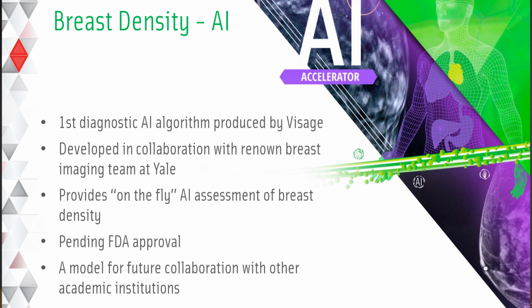So we can see on this slide their first AI product, which is ready for the market. It's currently pending FDA approval, and it helps with diagnosing breast density issues. It provides on-the-fly assessment of breast density, and it's currently being developed in collaboration with the breast imaging team at Yale. So an exciting new product for the company here. Be really interesting to watch if this gains FDA approval and then the market impact it will have.